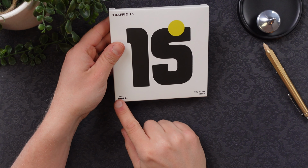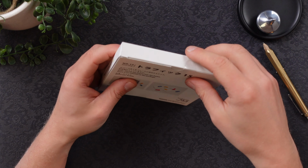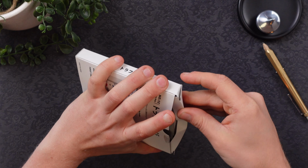Okay, so this puzzle, you can see it's got 4 out of 5 in terms of difficulty. On the back, this is what it's going to look like. So let's get this opened up. And as I mentioned, 15 pieces here to fit in. I think, as always with Yuu Asaka puzzles, the solution might have something that looks like it's going to be how it works, but it's probably not going to be how it works.